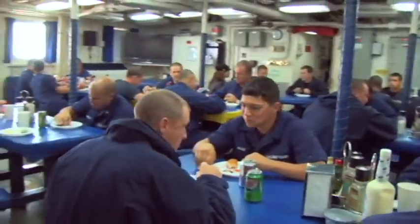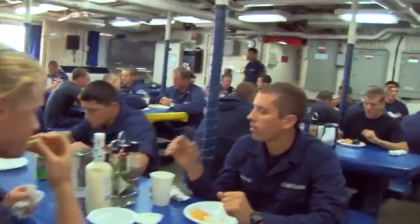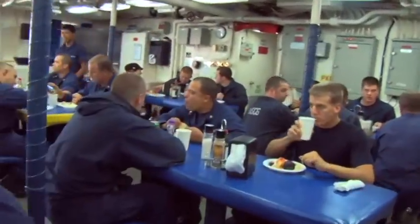So you have to be able to continuously put out high quality products with basically nothing. You're out at sea 24 hours, 7 days a week, and one of the main things you have to look forward to is the good food that you get. So it's very important. Time constraints are one of the biggest things that FSs face on board a cutter.